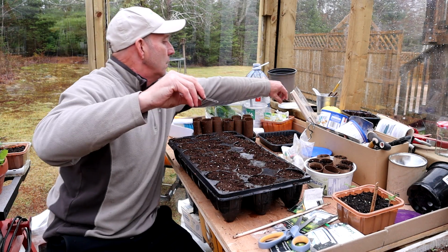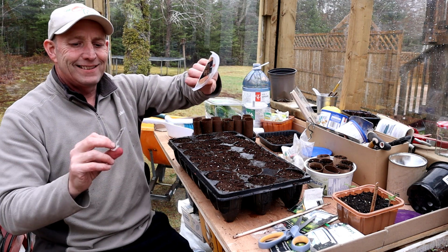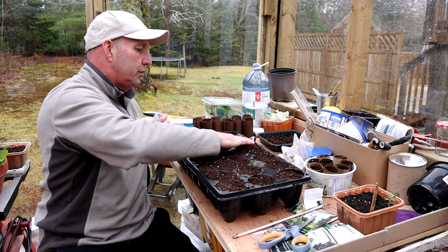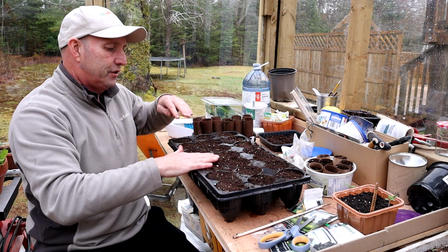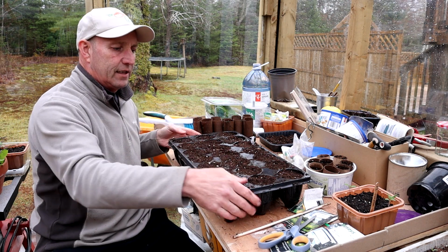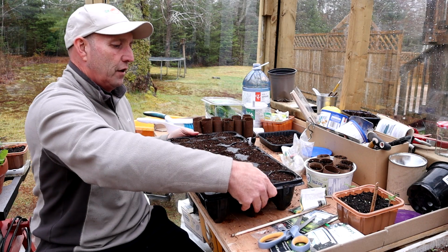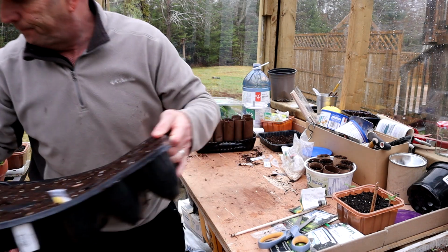So I'm using just the lids from all these plastic dishes that I've used, and I'll just cut them up and I can reuse them all the time then. So environmentally friendly all the way today, except for this one, but this is a good sturdy plastic one, and this is going to serve me hopefully for a few years. So that's that one.